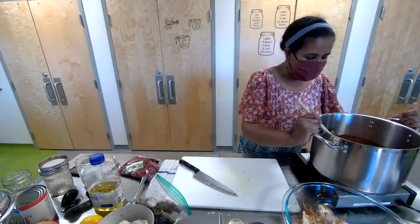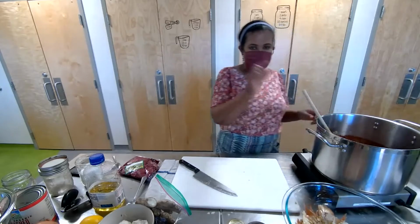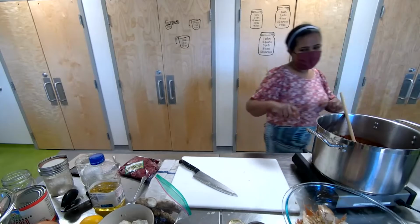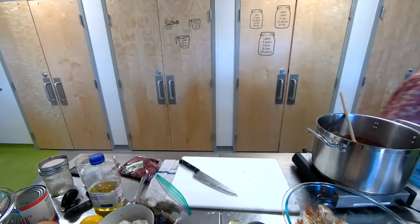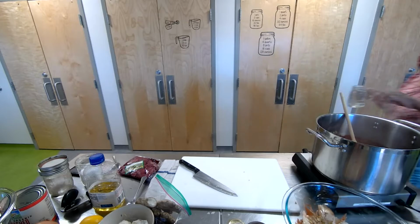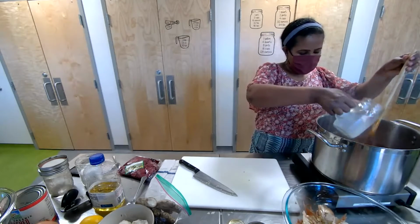We can add a little bit of water and then you can cover it. I'm going to put a little bit of water, then we can cover it. There should be a mug on the table for you if you want to fill it with water. Thank you. You can see that. So we're going to add a little bit of water and then cover it.